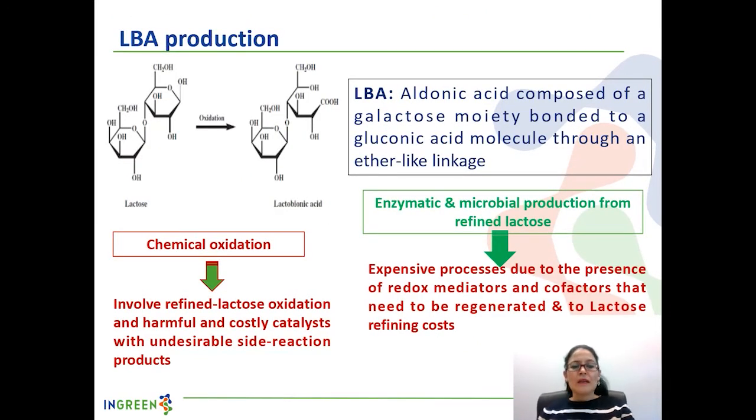Lactobionic acid is obtained from the oxidation of lactose. This process could be performed through the chemical route. However, this process has limitations related to the use of costly and harmful catalysts, as well as to the generation of undesirable side reaction products. Enzymatic and microbial production could be a valid alternative for a sustainable production of lactobionic acid. However, also in this case, there are some bottlenecks related mainly to the use of redox mediators as well as to cofactors that need to be regenerated. This is in addition to the cost of refining the lactose.